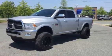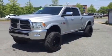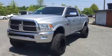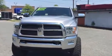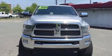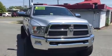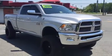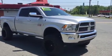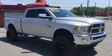Today we're taking a look at a totally one-of-a-kind 2012 Dodge Ram quad cab short bed four-wheel drive 6.7 liter Cummins diesel with a super rare six-speed manual transmission. This is a two-owner truck out of Florida, so absolutely no rust, 45,000 miles. Actually, it's like 44,800 and some.